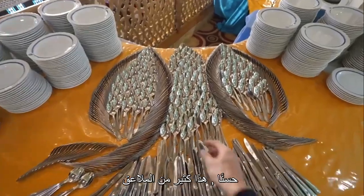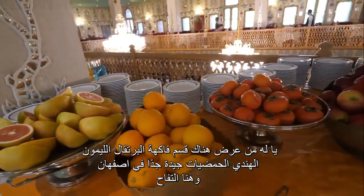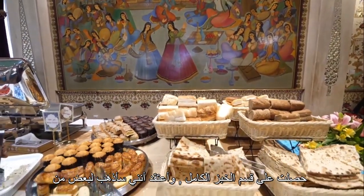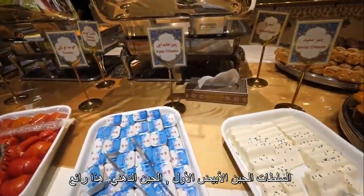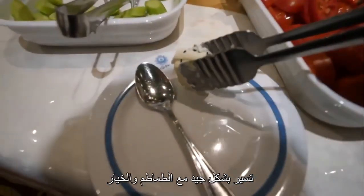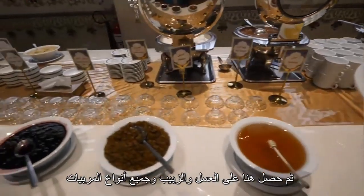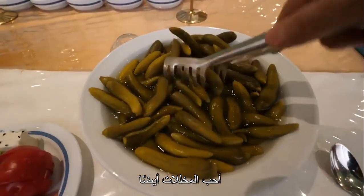Wow, that's a lot of spoons. What a display. There's the fruit section, grapefruit, oranges, citrus is very good in Esfahan, persimmons, apples, and maybe some tangerines. Got the full bread section, and I think I'll go for some of the salads and cheeses first. White cheese. Oh, fatty cheese, that's awesome. Persian white cheese goes really good with tomatoes and cucumbers. Good, and then over here got honey and raisins and all sorts of jams. Oh, carrot jam. I love the pickles too.